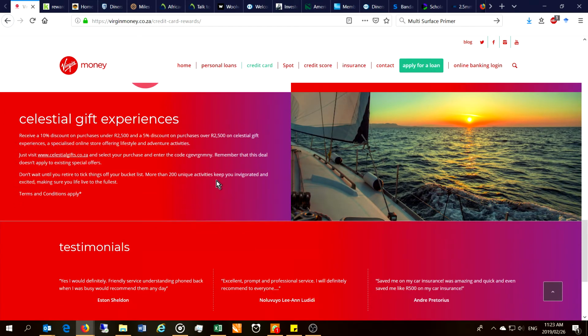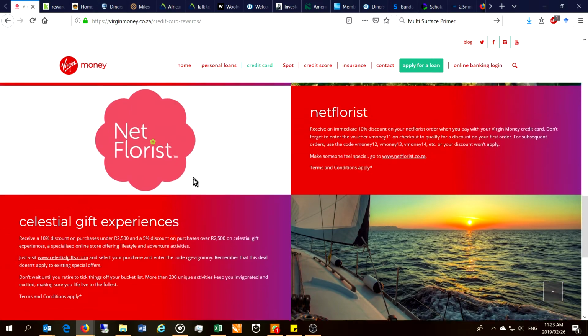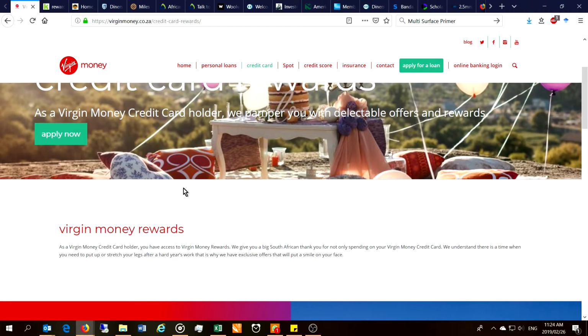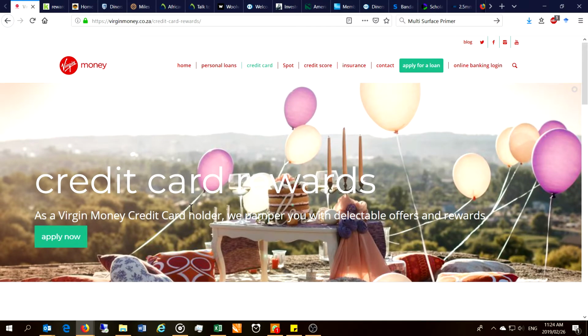if you spend like 100,000 on your credit card, you'll get more rewards. It seems like there's quite a low minimum amount. It says purchases under 2,500, you only get that percentage, 10% and so forth. So what I'm trying to say is that if you're going to be spending 50,000 a month, it's not going to make a difference if you spend 50 or 90 with the Virgin Money, as I understand it from the consultant who I spoke to.